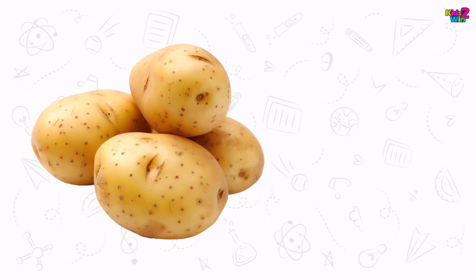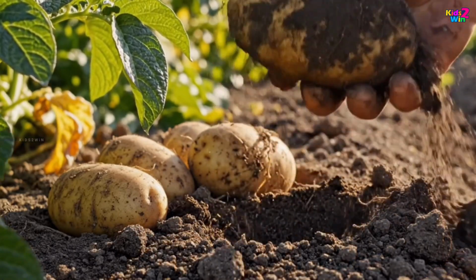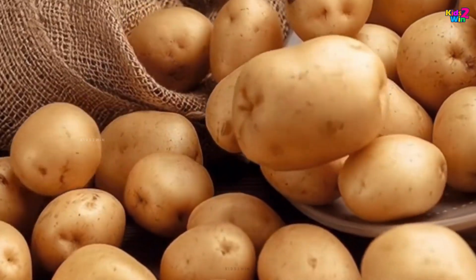Dear kids, this is potato. Potato is a root vegetable. It is used in curries, chips and many dishes. It contains carbohydrates, potassium and fiber.